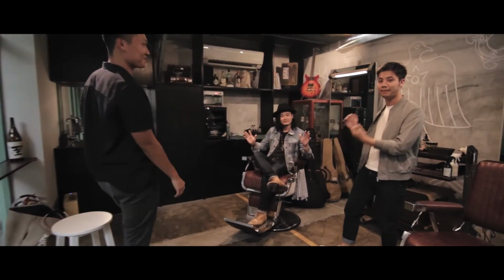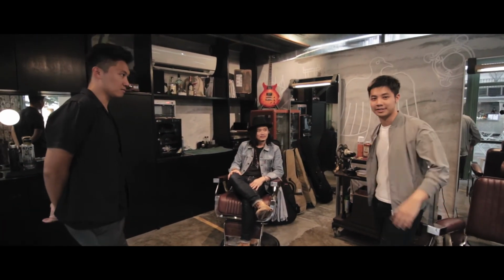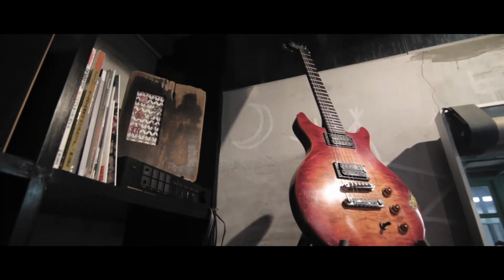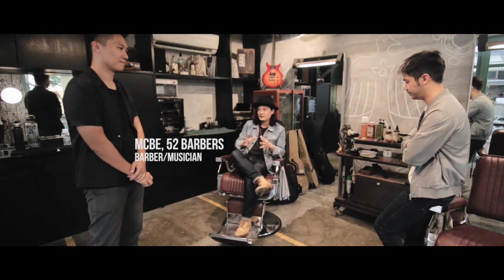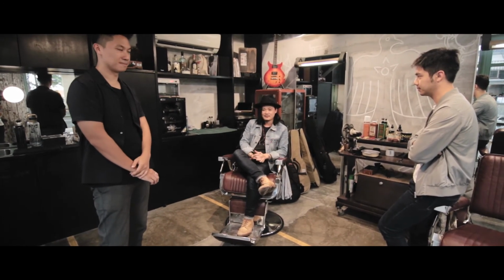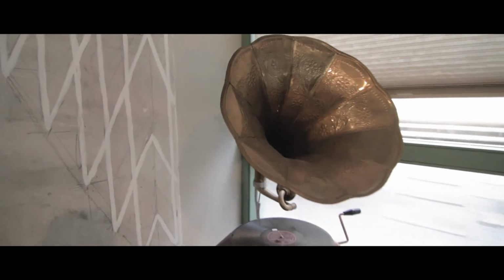And this is MacB. One day MacB comes up to us and tells us, I have a proposition for you. I want you to design something. What's that? I need something not too vintage, but something like an improvisation between the native and the American cowboy kind of stuff. MacB is a musician and also a barber at the same time. We really want to showcase that.